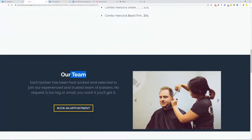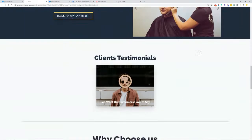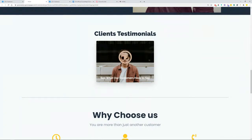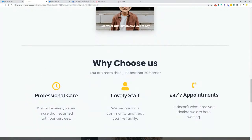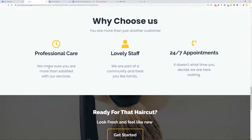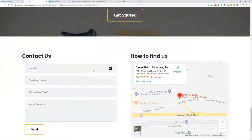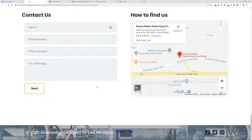At this moment, the carousel element is not working, unfortunately. So this is going to be awesome once this bug is fixed. Client testimonials, in case you actually do videos from client testimonials, that would be awesome. This one, I don't have anything to say. Why choose us? Professional care, lovely staff, 24/7 appointments. This is also very good looking, ready for that haircut, look fresh and feel like new. And then this part, I don't have anything else to say.